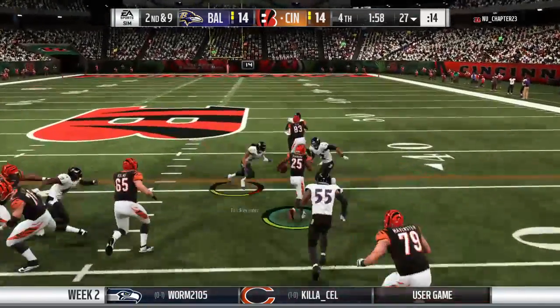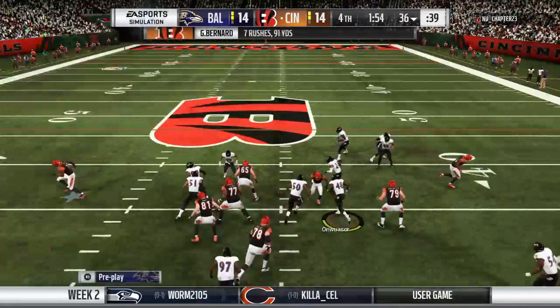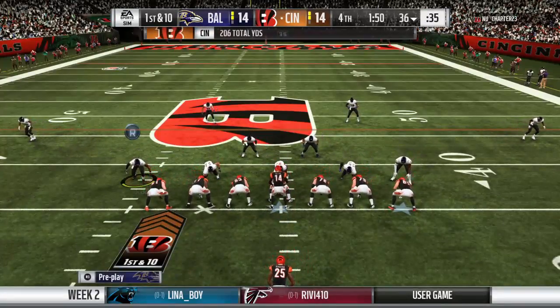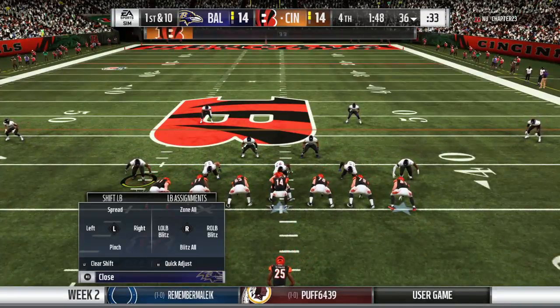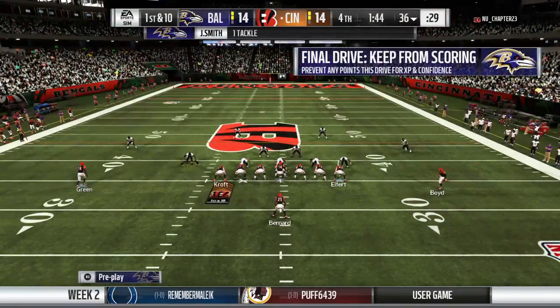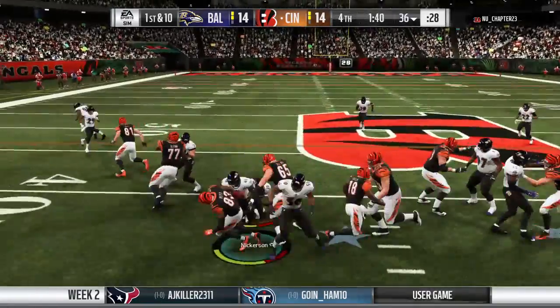Again, here's Bernard. And they're able to get this one across the 35. 10 yards there on a Bengal first. First down now, but the clock continues to move. Well, that's a good first step, but several steps still to go. They still have time for the possible game-winning field goal.